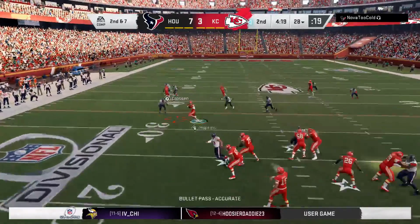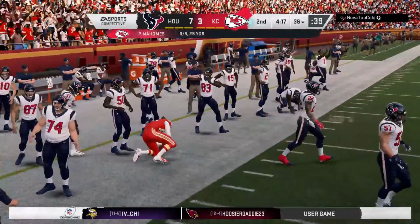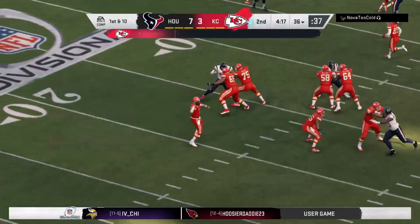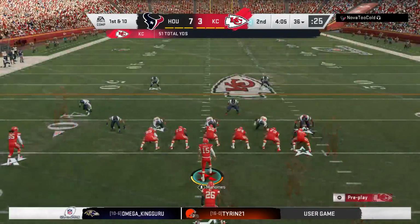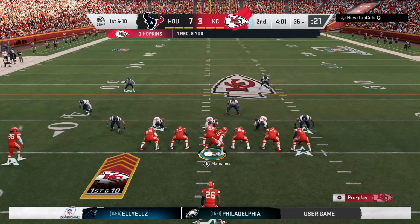On 2nd and 7, Mahomes. The catch made by DeAndre Hopkins. Well, that's good for a first down. There's a guy who went over 1,000 yards receiving in the regular season, and now he's got his first catch of the playoffs. 23, 15.